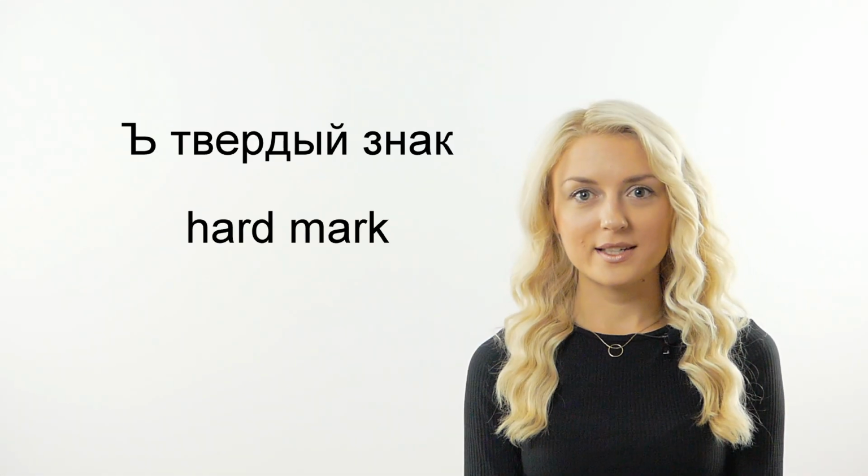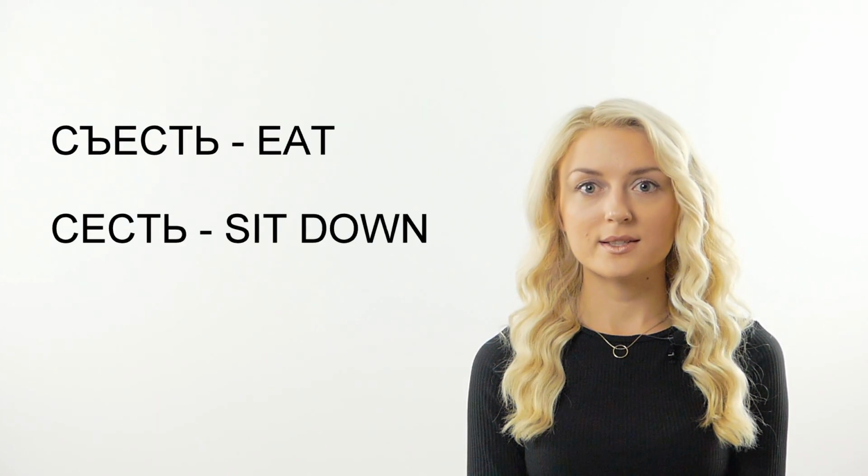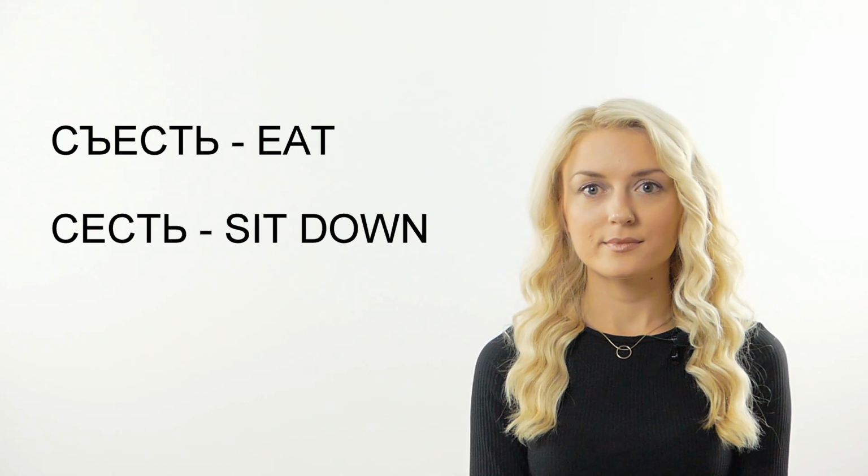Твердый знак. This sign literally means hard mark. Let's take a look at two examples with and without the hard mark. Съесть, which means eat. Сесть, which means sit down. If you didn't notice the difference, don't worry, we'll get there with practice.